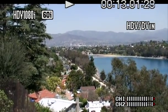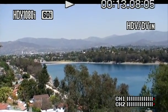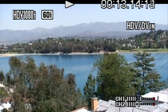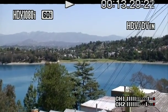We're a few steps lower than we were the last time we did that. We're looking at downtown Glendale and the San Gabriel Mountains to the back, Eagle Rock, of course, the Silver Lake Reservoir, the meadows across the way. It's a gorgeous day for this. We thought it might be foggy. It has been for the last few days.